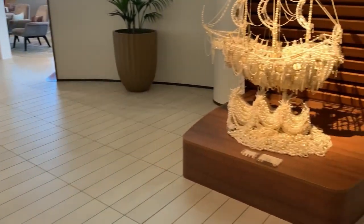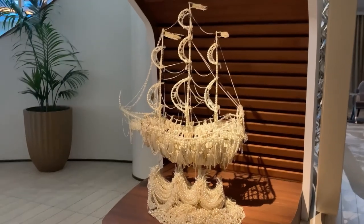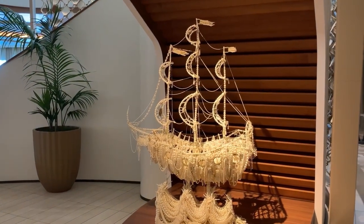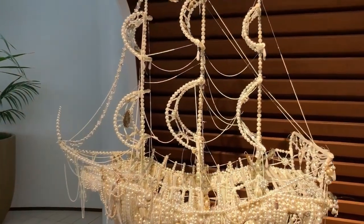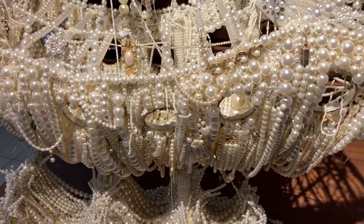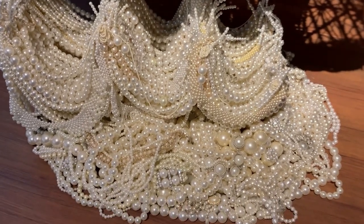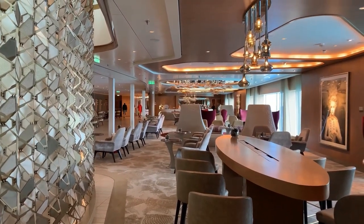Okay, tucked over here before we head over to the other side, they have this pearl ship. It's a great photo opportunity. Stand in front of it and have your photo taken. It's made of all different pearls, different sized pearls. Let me get in a little closer so you can appreciate it. Isn't that gorgeous? It's all pearls. Just swing back around and show you Cafe Al Bacio from the other end.